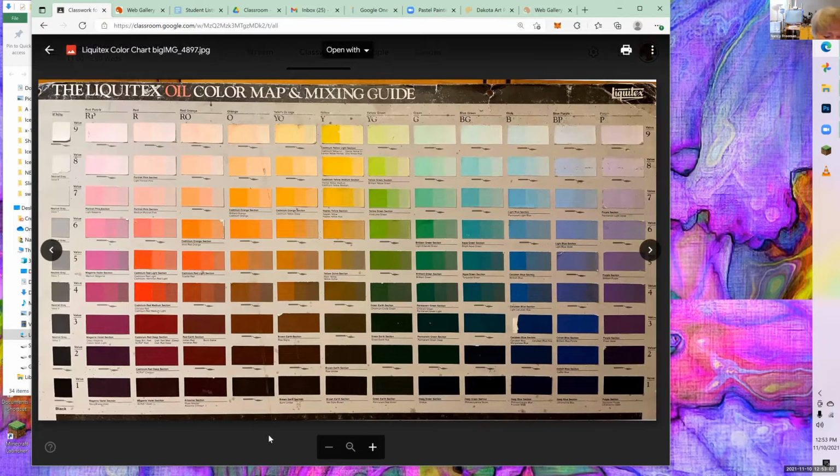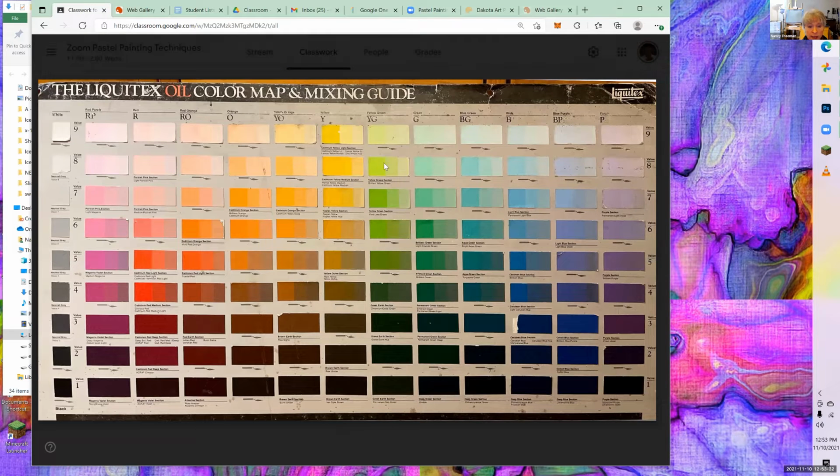So now we're going to look at this palette, this color chart, which has the values and the hues. And within each one of those squares is a saturation. So in looking at the full saturation colors, value 9 has only one full saturation color, that's yellow. Value 8 has kind of a yellow orange and a yellow green, so it has two full saturation colors. Value 7 has this orange and this green as full saturation colors.